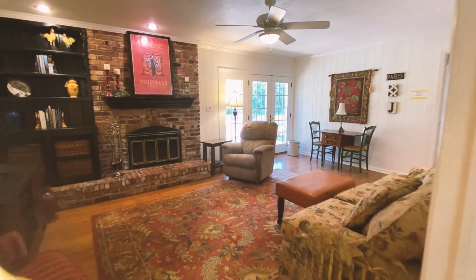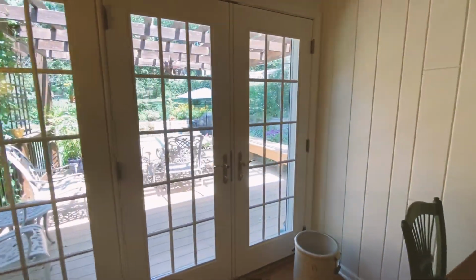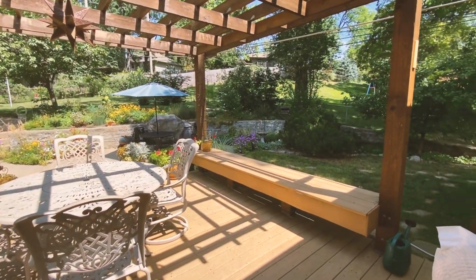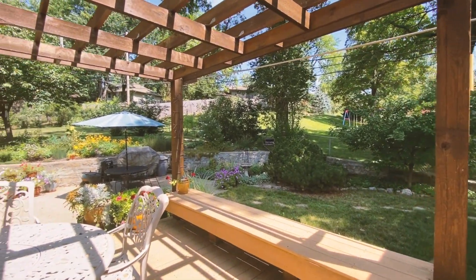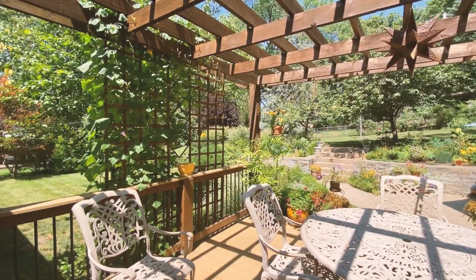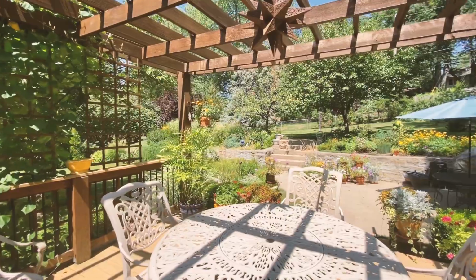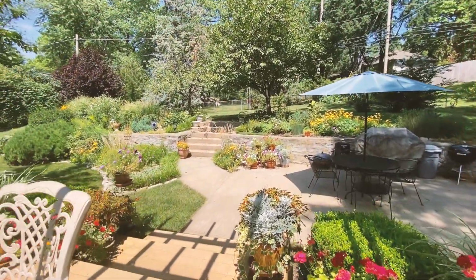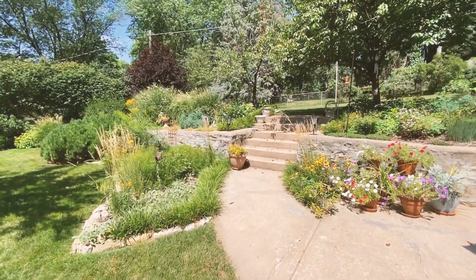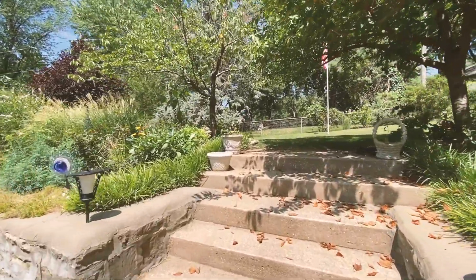I do have to show you this backyard because it is gorgeous. Fantastic deck with a kind of a pergola roof, which will give you a little bit of shade. Nice big yard, lovely patio, landscaped beautifully with some terracing, and up top some more trees, and I believe in the corner there was a nice space for a vegetable garden.